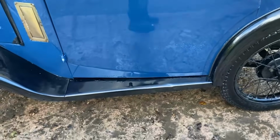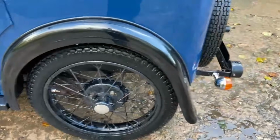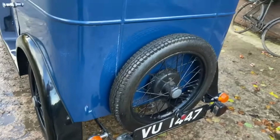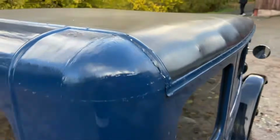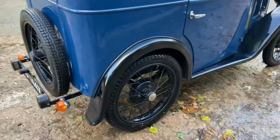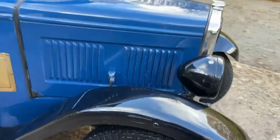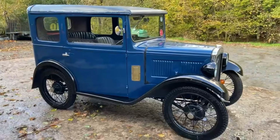Paintwork's really good. Look at the shine on it there. Look, you can see me waving my foot about. Good spare tyre on the back. Indicators have been added. Just helps with modern driving. Good on the roof. Close inspection, you'll find some imperfections with the paintwork, as with all of these cars. It's, what is it, 95 years old? Look at that. What a joy.